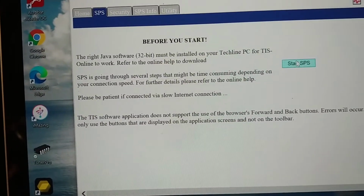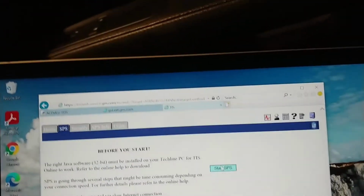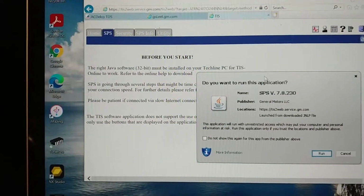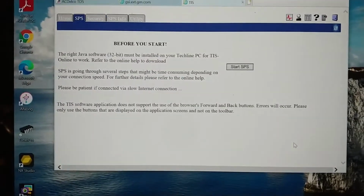All right, let's see what we got. I'm sure it'll have me put the tool in SPS mode. All right, let's see if we can get this thing up and running again.